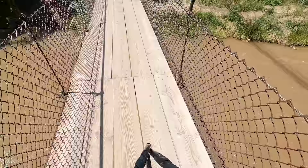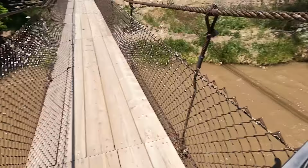This bridge is kind of swaying right now. And of course, I'm walking on it. It's all this wind. There's the water. Got some folks waiting for me up ahead. All right, here we go.